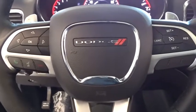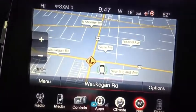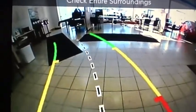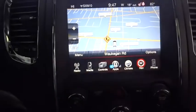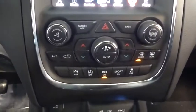steering wheel audio controls, traction control, stability control, anti-lock braking system, all-wheel drive, leather-wrapped steering wheel, Bluetooth, adjustable steering wheel, power steering, aluminum wheels, auto-dimming rear-view mirror, four-wheel disc brakes, cruise control, floor mats.